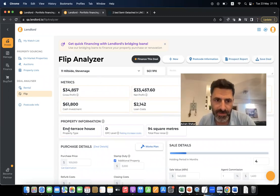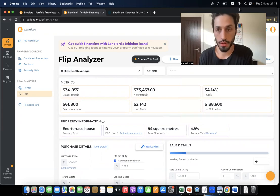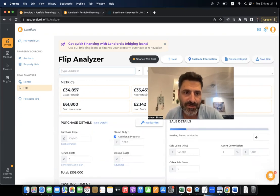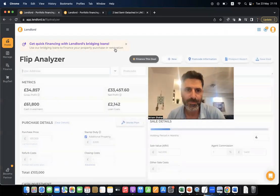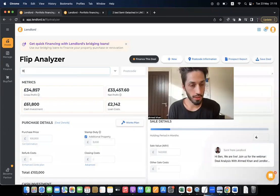Okay. So you can see immediately we will receive the property information in terms of the property type. Oh, by the way, you might have to change it from dollars to pounds. That's a good idea. One second, I'm on the QA environment. Sorry, guys. Oh, here we go, it's done now. I just showed the sourcing page on the QA. All right, so 11 Hillside.